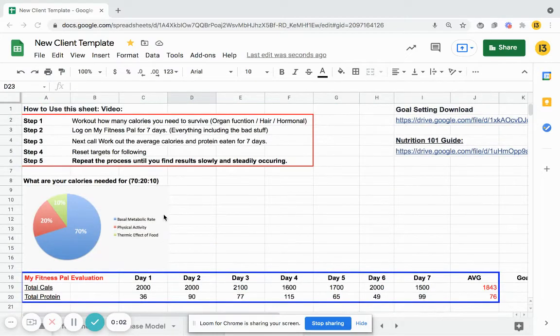So you're using MyFitnessPal, but you're still not getting results, or you're unsure of upping your calories. This is how we as professionals work with clients, and also nutritionists and dietitians. If they use MyFitnessPal, we do it in this format.